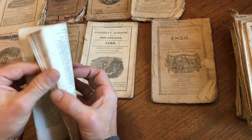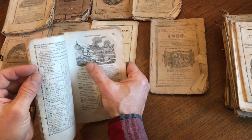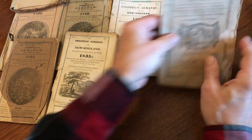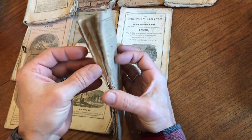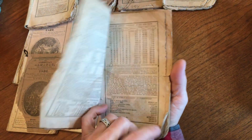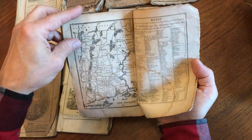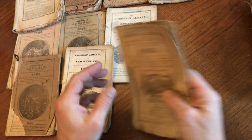These are all just a range and a variety of titles. Look at that woodcut. That's fascinating right there. That's a very interesting woodcut. And here's an 1836 almanac here. If we can get it to open for us. So I'll fold it up like so. Cost of public buildings, yeah, very interesting. Again, we see an early map of New England with a mention of roads.